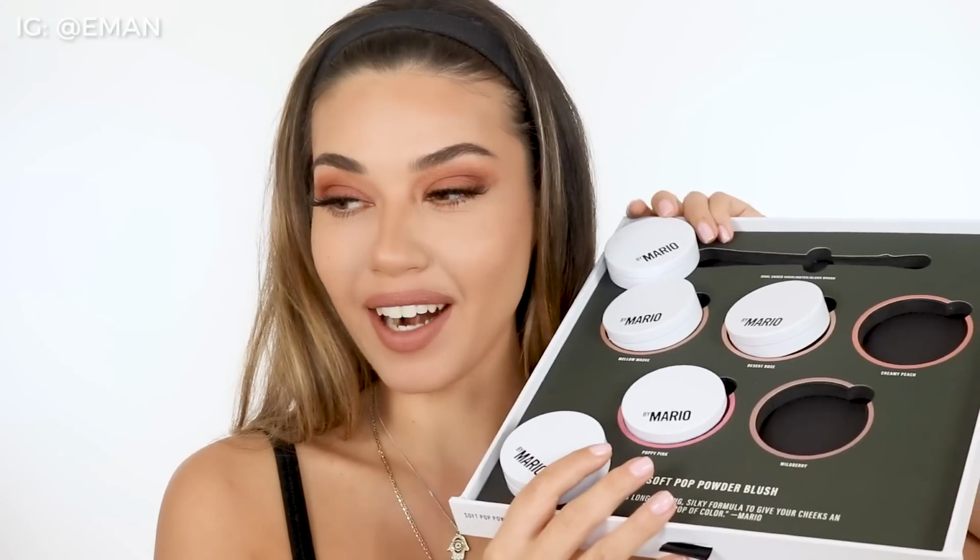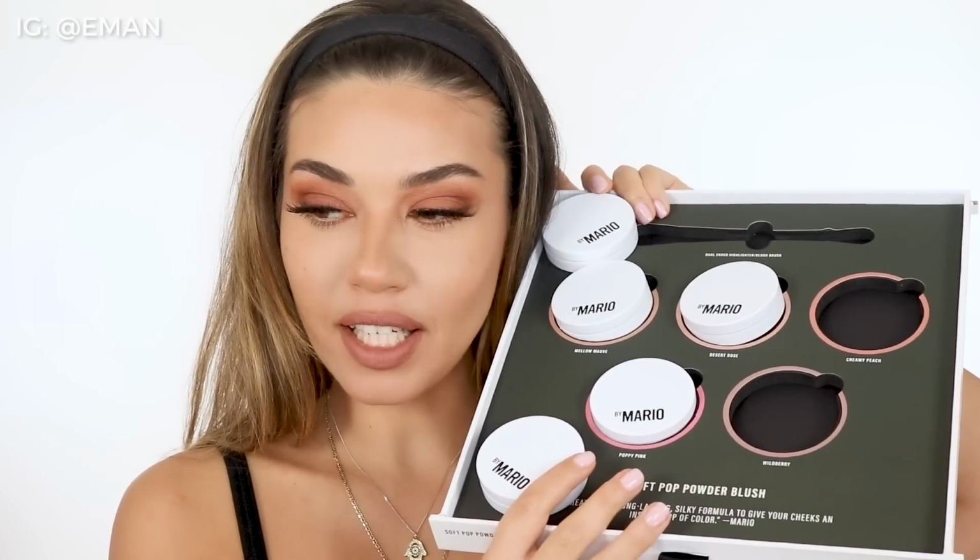Adding blush to this look is going to transform the look, you guys. So don't worry, we're almost there. I have all of these blushes from Makeup by Mario. Love the packaging for all of Mario's stuff. We did a masterclass with him the other day and he showed us new lip liners that are coming out, lipsticks, and an eyebrow product that looks very cool. So I'm very excited to try it.